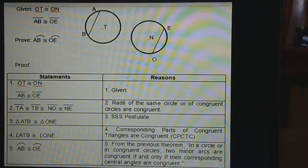Reason again, ilagay natin, given siya. Number 2, we have line segment TA. So, ang gagawin natin dun sa first circle, i-connect natin yung center point ng circle, yung T, papunta dun sa A. So, magdodraw kayo ng radius. So, that is line segment TA. And then, magdodraw ka ng another radius from T to B. So, that is line segment TB. So, line segment TA congruent to line segment TB. Kasi nga, sabi doon sa reasons, number 2, radii of the same circle or of congruent circles are congruent.